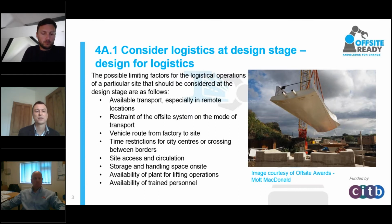So, time restrictions for city centres or crossing between different borders. Some city centres will have restrictions, or maybe you need to get permits if you're going to be building in an urban environment, in relation to vehicles over a certain tonnage. And you might also think about construction logistics planning at the outset for some construction sites. In London, for example, they do have a requirement as part of the planning permission that you have a detailed construction logistics plan. How are you going to deal with the vehicles coming in and out? What's going to be the disruption potentially to the site, to local residents, to local businesses? So you have to demonstrate that you have a management plan in action to mitigate any disruption in those different processes. And then the site access and circulation.